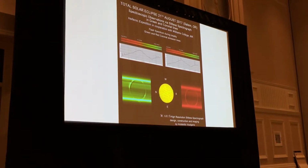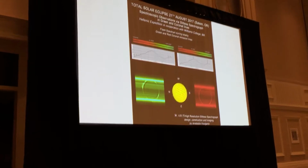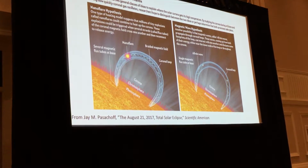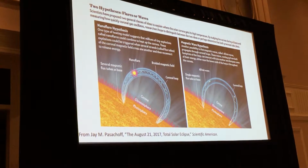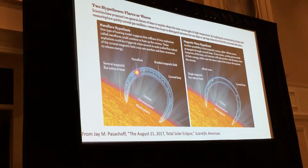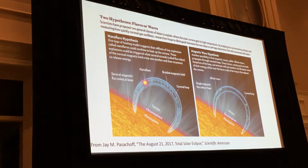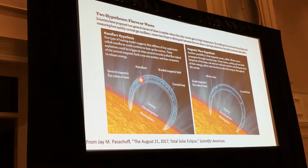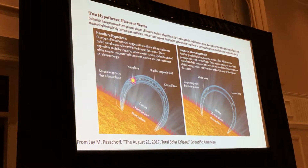We have higher resolution spectra and imaging in the different spectral lines. This is an article from my August Scientific American article showing some coronal loops and some ideas in the kinds of waves and the periods of the waves that we may have, and we're using these high speed observations to try to determine among methods of coronal heating.